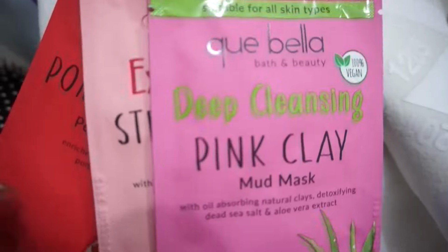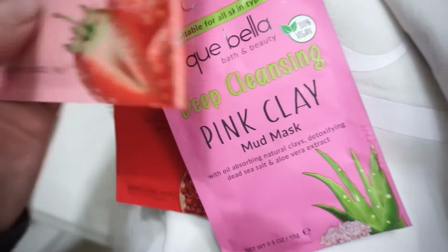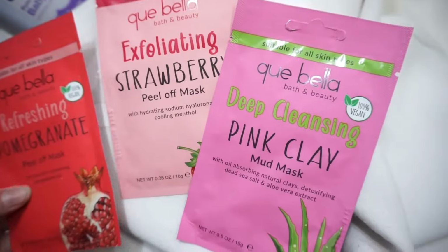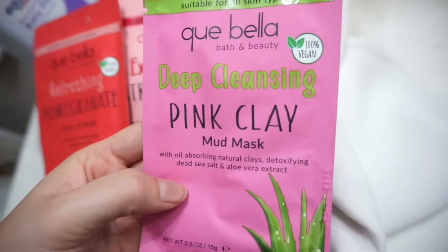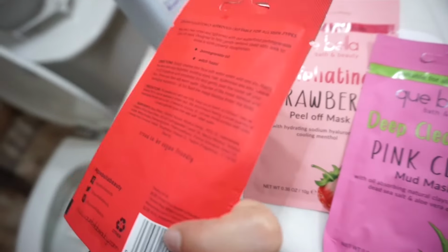I don't know which mask I should do today, you guys. The pomegranate, the strawberry, or this pink clay mud mask. I think I'm gonna go for the deep cleansing pink clay mask. Well, I've never put a pomegranate mask on my face, so I really wanna try that. I'm gonna hop in the shower really quick and I'll see you guys after.